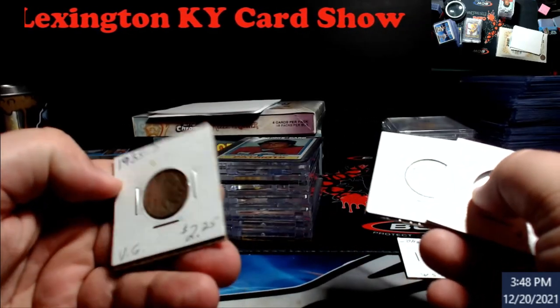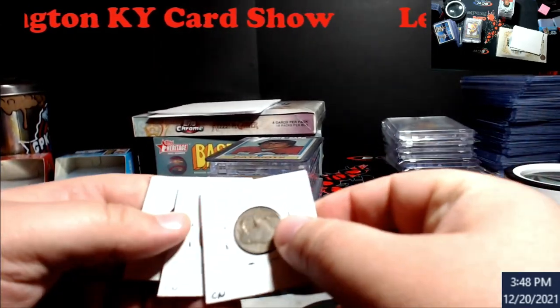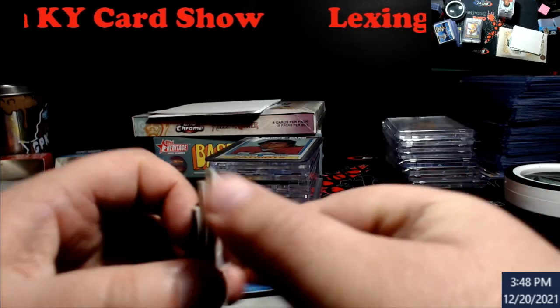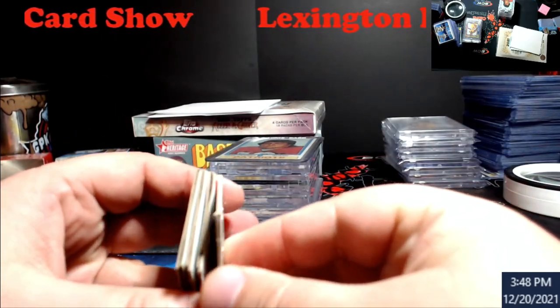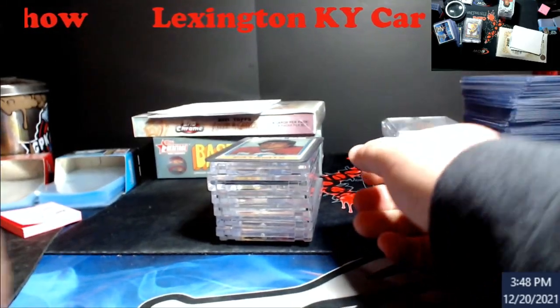1928-36 S series, then the 35 D series. I'm not going to grade them or anything. It was something cool, different to have offhand. I just had them throw in. No, I'm not getting into coins, guys. It was just somebody came around and wanted to help them out a little bit, an older gentleman. So I picked those up off of them.